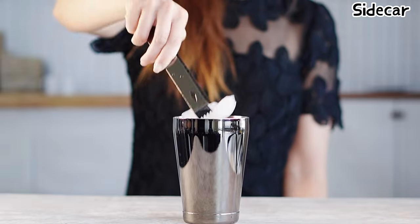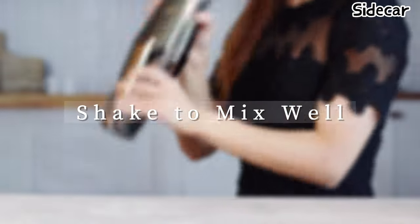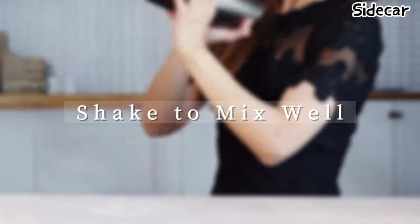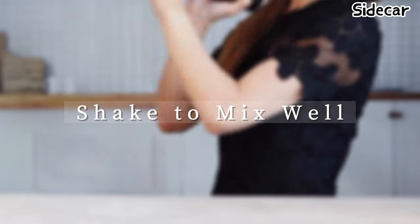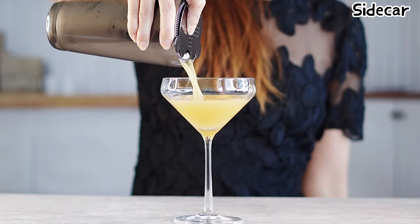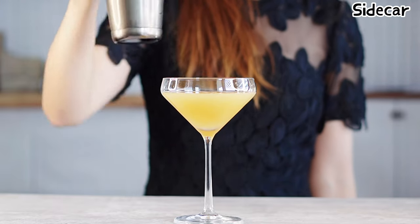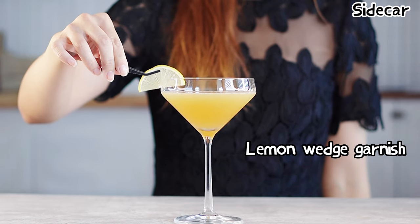Add ice. Shake to mix well. Strain the liquid into the chilled coupe glass. Garnish with a lemon wedge.